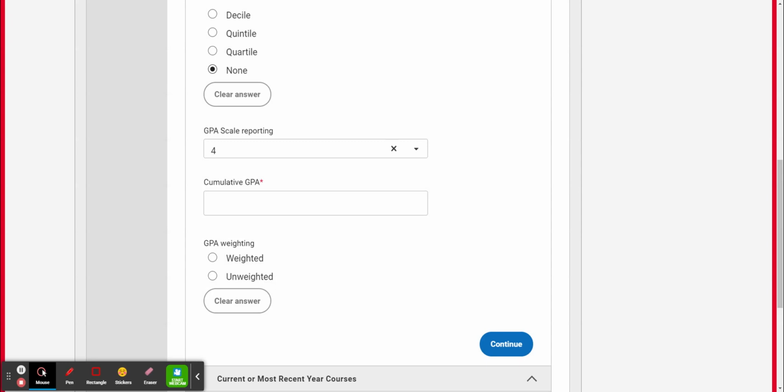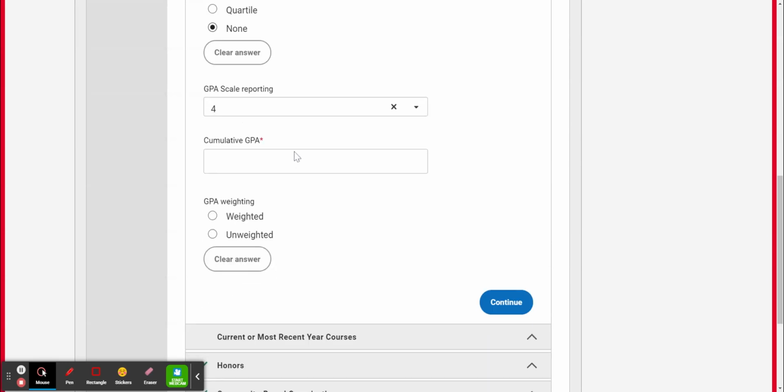And for your GPA, your most up-to-date cumulative GPA can be found in your score account under your profile, and it asks you to list your GPA and then select whether it's weighted or unweighted. I would just recommend putting whichever one is higher, which is usually your weighted one if you've taken honors classes. And that is still going to be considered out of 4.0.